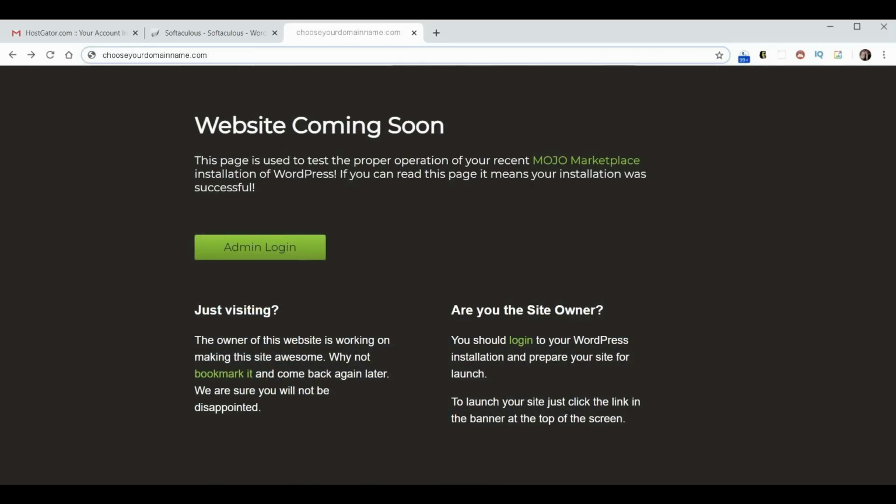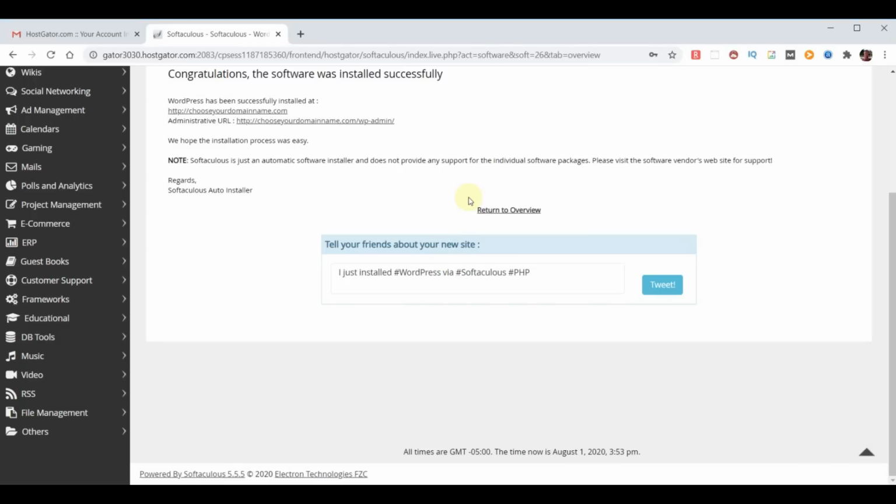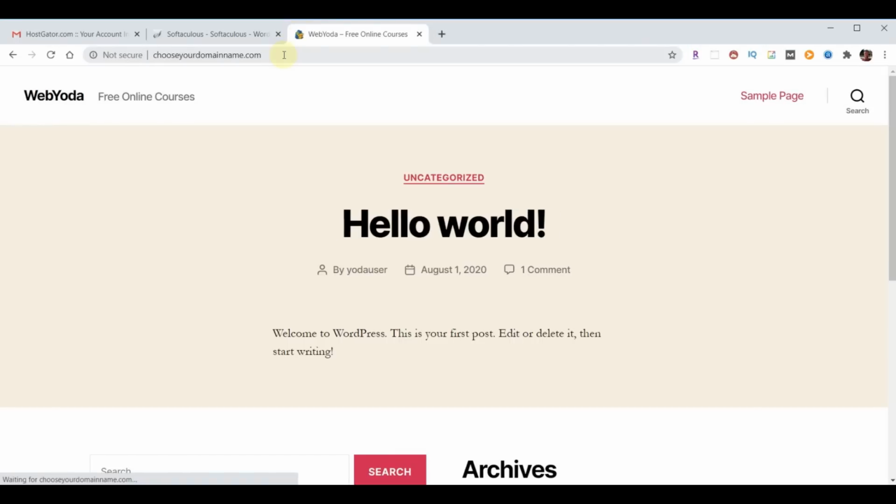When it's ready, you'll get a page that looks like this one that says website coming soon, or you might get your new website homepage. So let's go ahead and close that test tab. Now we're looking at our completed WordPress installation page again. Now that WordPress has been successfully installed, we're ready to open up a new tab and look at our website. To access our website, we simply go to our domain name.